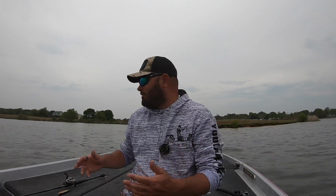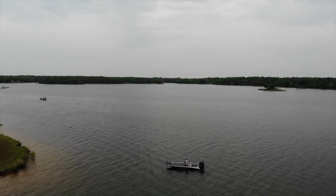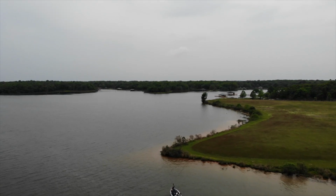You can find these on the map by looking at your contours and looking for those really shallow points that extend out. You can also find these by driving around the lake and just looking for red clay, like the red clay point you guys see behind me right here. See that red clay on that point? That's what you're looking for. That's going to be a harder surface than any of our sandy loam soil or other soils that we have in Lake Fork. It's going to be much harder. That is what you want. You want those clay points.